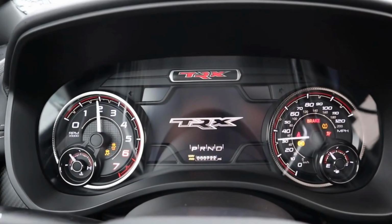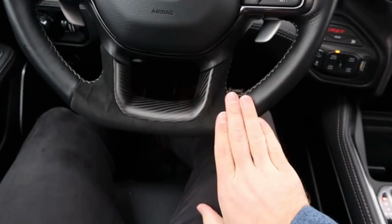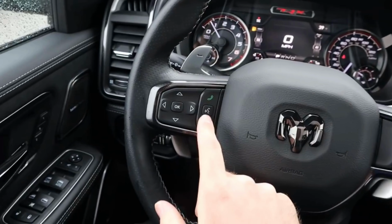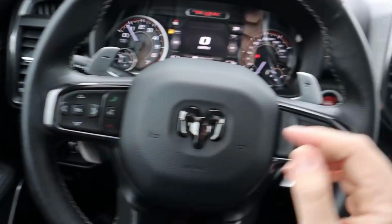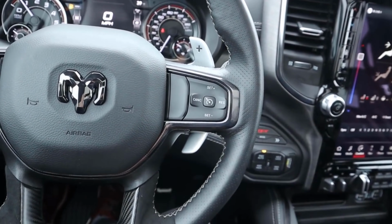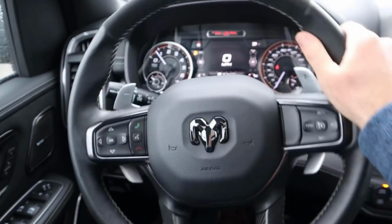Always been a fan of the animation with the TRX. Still looks cool to this day. Notice with the steering wheel, we've got the Alcantara on it. It's definitely not as cool looking as what you'll see in the Raptor and the Raptor R from a steering wheel design perspective. I think it's still a really good looking steering wheel, but maybe the material use in the Ford steering wheel isn't as nice, but the aesthetic definitely looks a whole lot better.